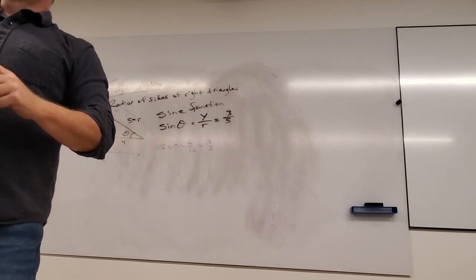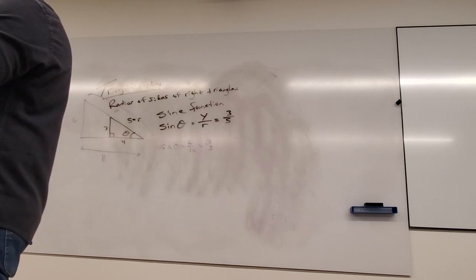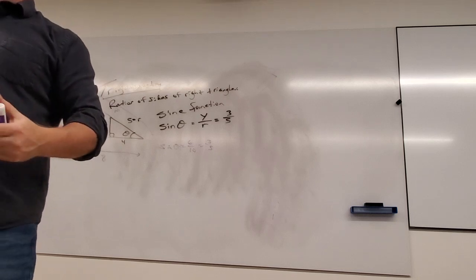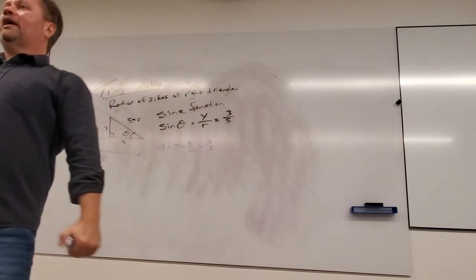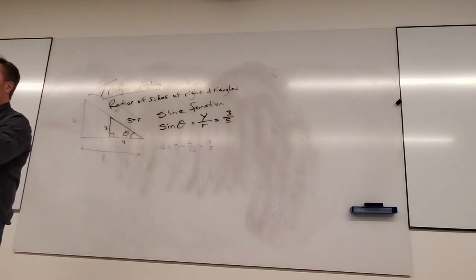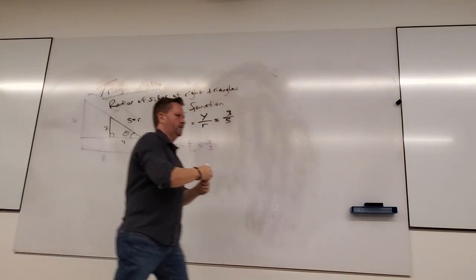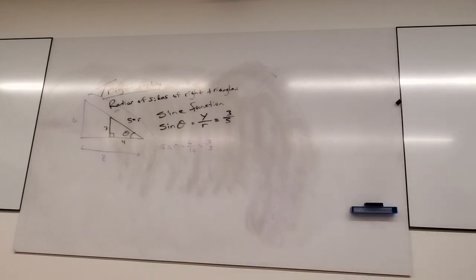Okay, maybe. Which is why, I don't know if any of you have looked at your calculator and seen there's a sine button. If you hit sine of 60, it will give you a number. It doesn't care what the triangle is, because the triangle will always reduce to the same number. Maybe. All right, this is more than you have to know right now, but I'm just getting you ready.